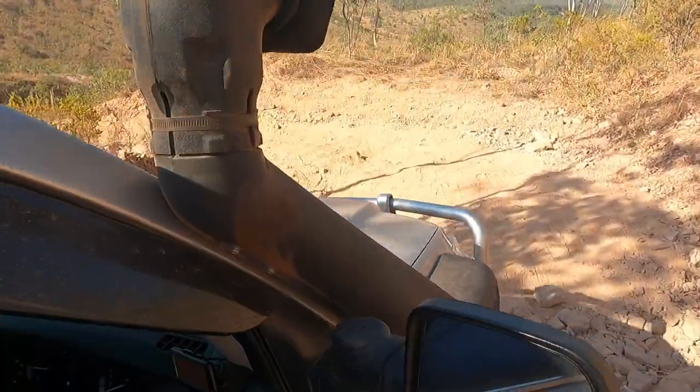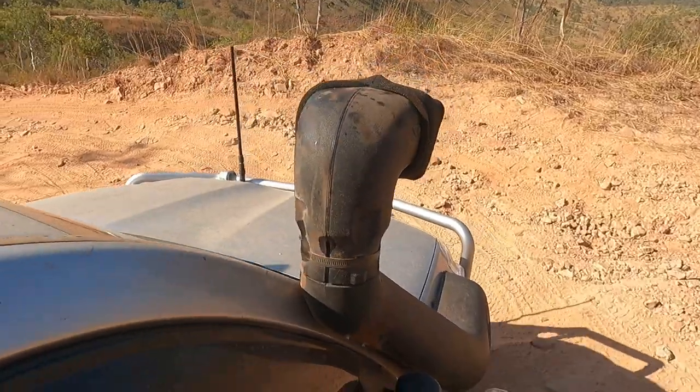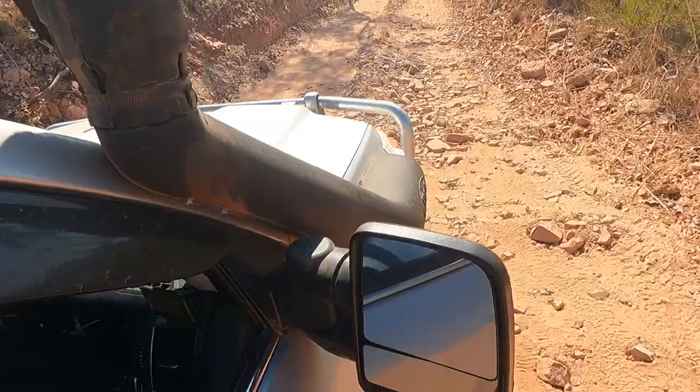The brochure says that this track is very steep and very rocky and for experienced four-wheel drivers only. And yes, it is steep and it is rocky, but it's not that bad. Yeah. We've done worse.